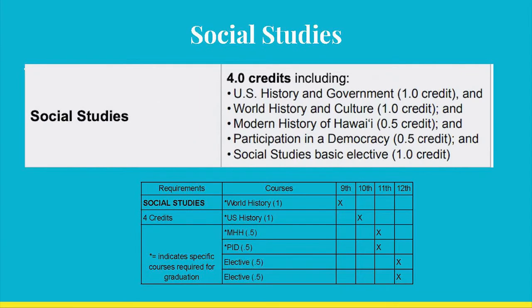Social studies also requires 4 credits, with specific credits earned in World History, 1 credit, US History, 1 credit, Modern History of Hawaii, 0.5 credit, and Participation in Democracy, 0.5 credit. For your senior year, you'll get to choose from several social study courses. As with the English classes, a failed social studies course will need to be taken again. Let's plan to pass every class the first time you take it, okay?